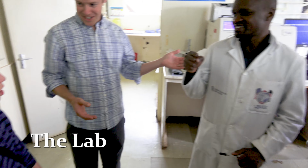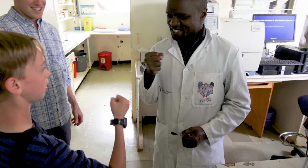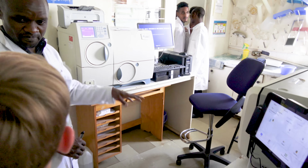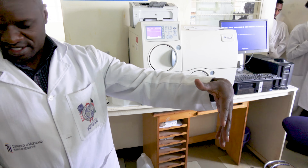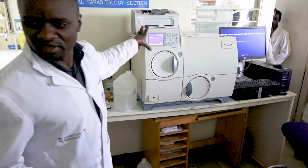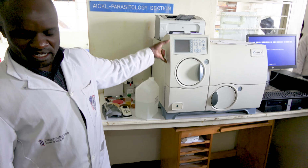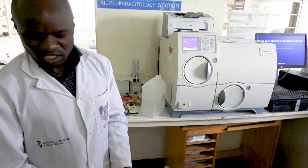So this is Oscar. Oscar, this is Jesse. Hi Jesse. You want to shake my hand? So these two machines work together. This one runs the initial preliminary diagnosis, and then this completes the whole cycle. So if we get the bacterium, this one will enable us to get the specific bacteria and the type of medication that you will use.